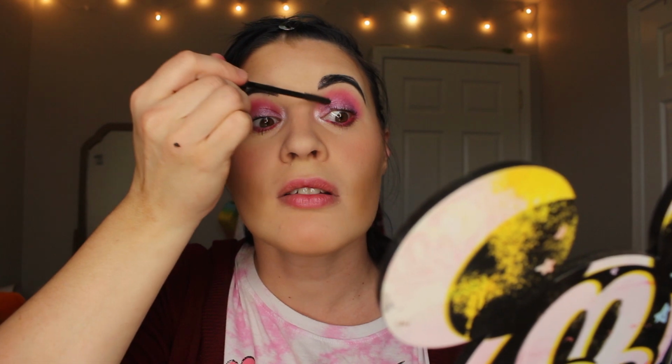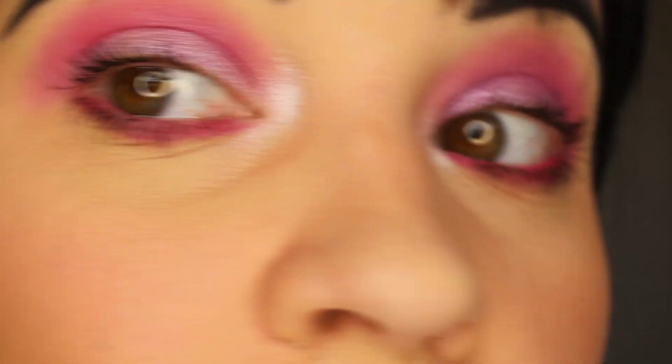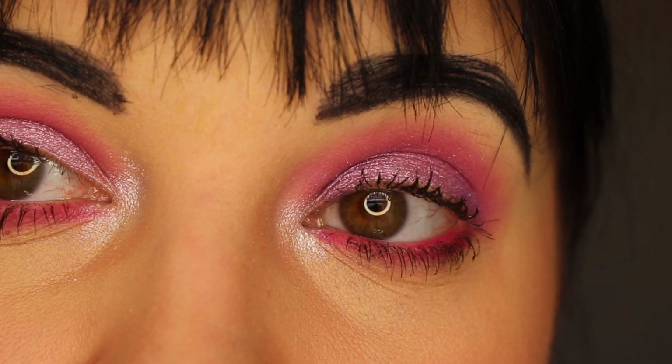I'm gonna have to put my bangs back up for this. Let me put some of this on. So it's a really interesting formula. It's not too thin. It is lengthening, and I do feel like it is volumizing all at the same time, which you really can't find in a mascara. This formula is good. Oh my gosh. So that's what the mascara looks like. I think it looks really good.